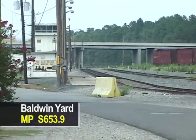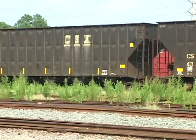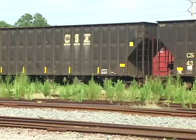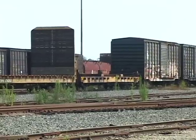The yard at Baldwin is silent. Tracks used only for storage these days. The one-time 24/7 operation is all gone. Weeds now grow between the rails. The yard is almost barren of activity now, and hobos like Swamp Dog know it.